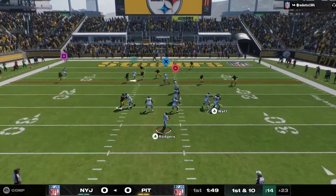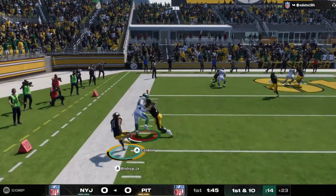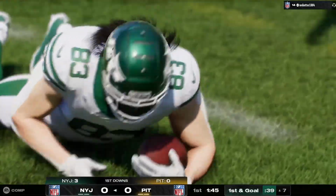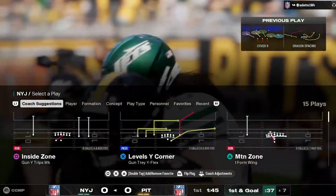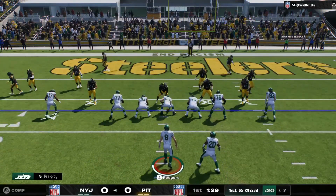On play action, now Rodgers. Open man here is Conklin. And he is out of bounds, but first he gets it inside the 10 to the 7. Another nice gain, 16 yards there, and a first down again.